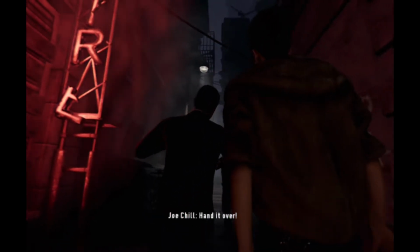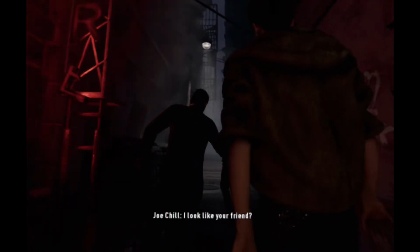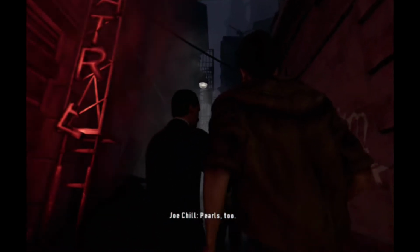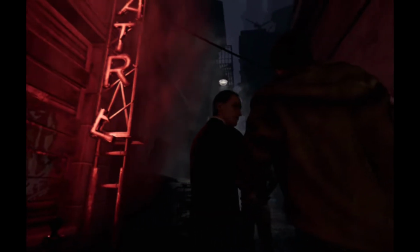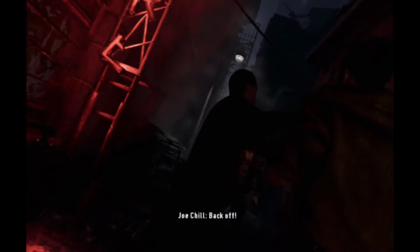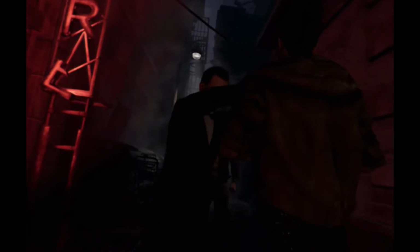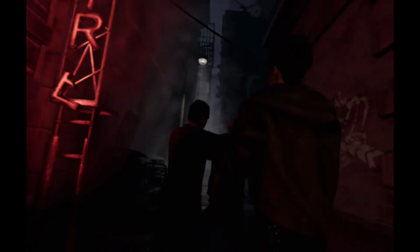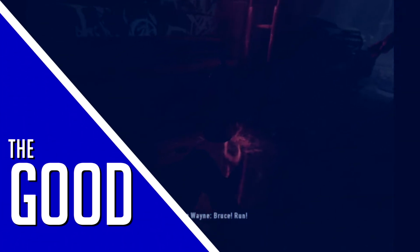In Arkham VR, you take on the role of Batman, who is trying to find out who is targeting him and his closest allies. Throughout Arkham VR, you will travel around various locations in Gotham using Batman's gadgets to analyze various crime scenes. The game boasts that you can finally be the Bat. But does that claim hold any water? Let's find out with The Good.